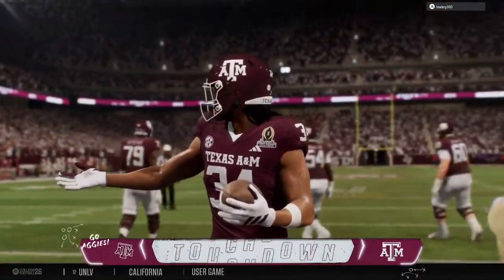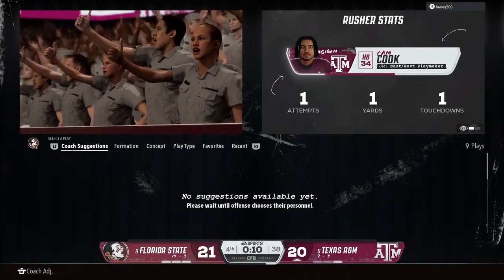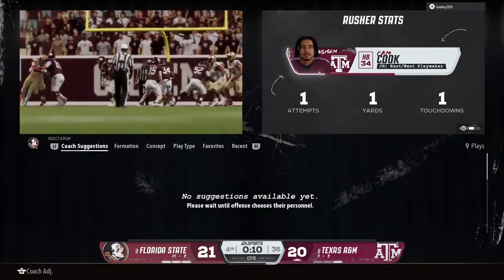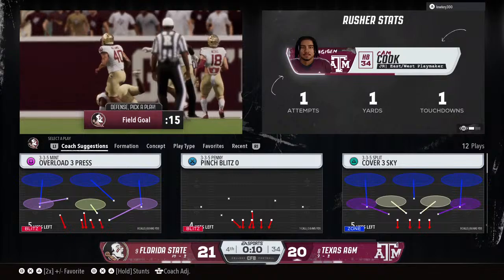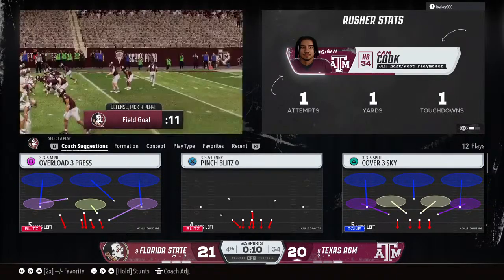Touchdown, Texas A&M. And Chris, how often do we see it? When the game's on the line, it's about the line of scrimmage. This offensive line does their job. The running back gets in for this game-time touchdown, and now you're an extra point away from taking the lead.